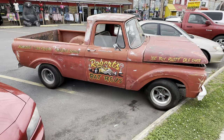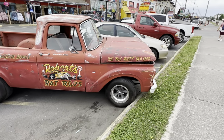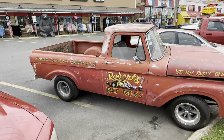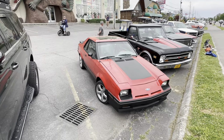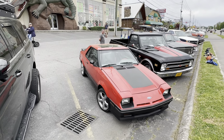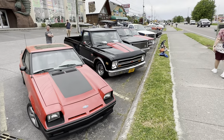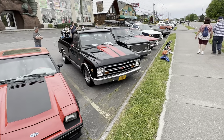Here's Robert's Rat Rods. I guess it's their shop truck. It says they buy rusty old cars and they do fabricating. Here's a Ford EXP. And I can't remember the last time I saw one of those. Saw a nice Chevy pickup there, late 60s, I think.